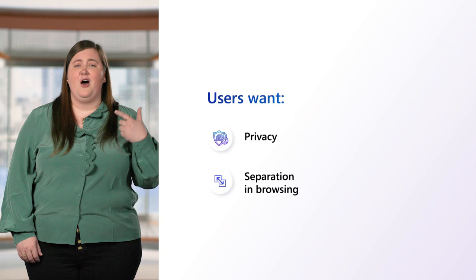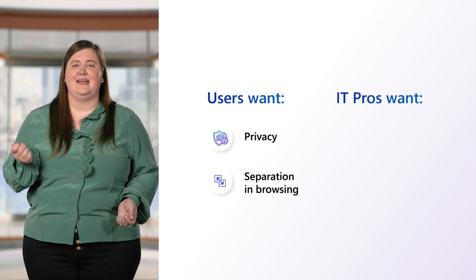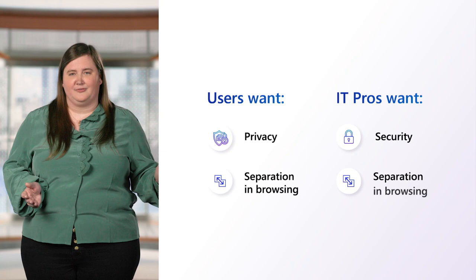Meanwhile, IT departments want to maintain their organization's security posture and would prefer to keep personal browsing separate from their organizational management. We're seeing that organizations end up supporting multiple browsers so that users can separate their browsing activities, and this often comes at the cost of increasing their surface area for cyber attacks and creating a cumbersome user experience.